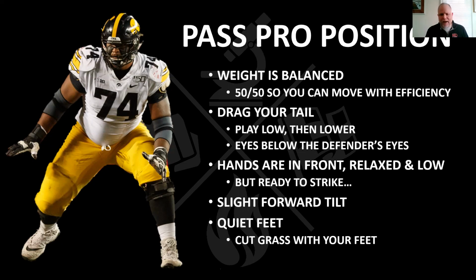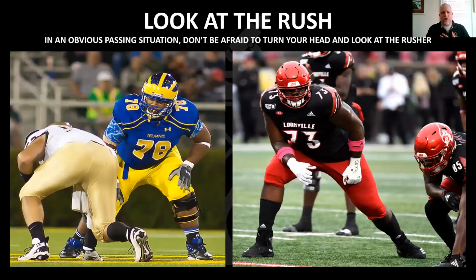And then quiet feet. Dante Scarnecchia told them to cut grass with their feet, nice and low to the ground. We don't want those big, loud kicks. We want it to be the best linemen. You don't even hear them. They just kind of get out there, and they have nice light feet. So cut grass with the feet, close to the ground, keeping it nice and quiet. But that is, to me, a best pass pro position for anybody.